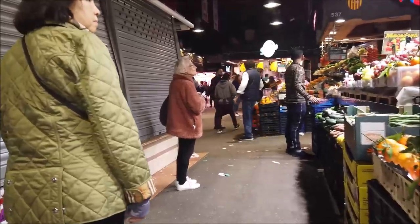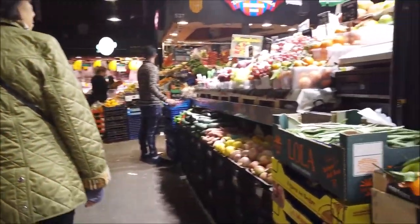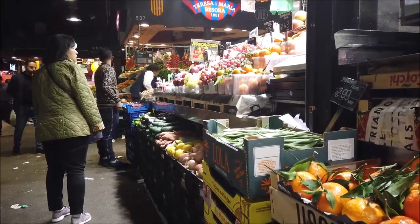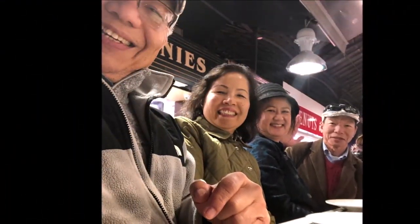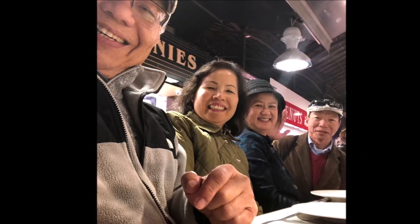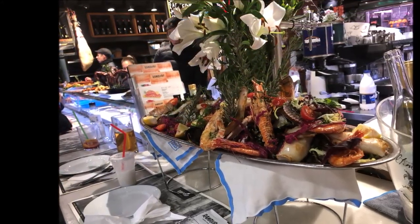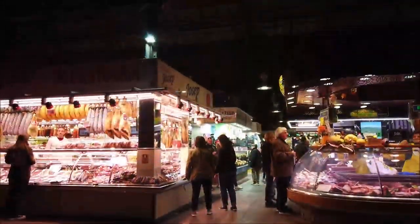We spent about 2 hours walking around before we sat down and had dinner, including some seafood plates and beer and wine. It's great, very great, and it's a very good experience of our time in Barcelona.